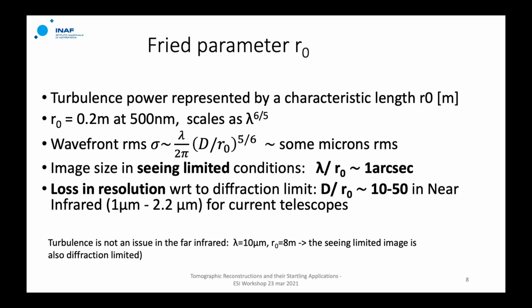R0 is about 20 centimeters at visible wavelengths, and it scales as lambda more than linearly. The overall wavefront RMS is a function of this R0, and amounts to some microns RMS. So the wavefront is not flat; it is a corrugated two-dimensional surface with an RMS of some microns.